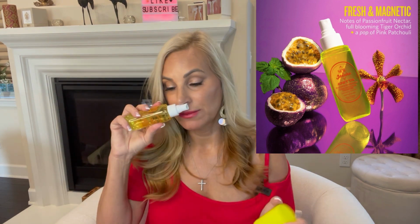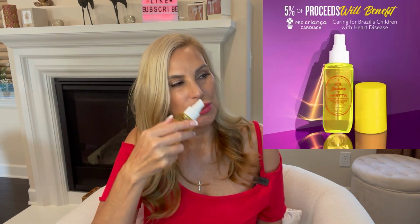I wanted to try this. I sprayed it on the paper. Holy cow, this is good. So this is creamy, sweet passion fruit, 100%. And it kind of has that sun-kissed skin element to it, where you know that smell when you've been in the sun. It has that, but it's not a sunscreeny kind of element, which I really don't like.